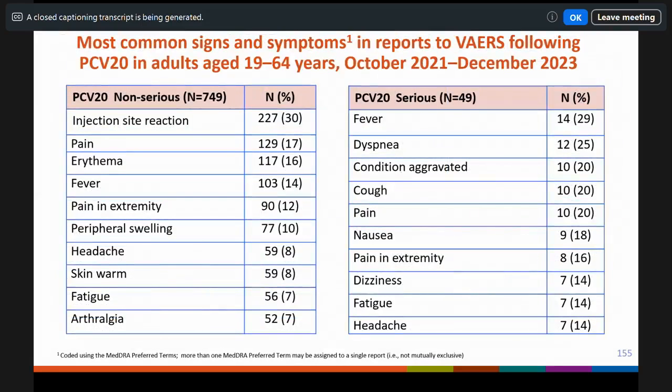So this slide shows the most common signs and symptoms in reports to VAERS following PCV20 in adults ages 19 to 64 years. On the left, you see the most common adverse events in non-serious reports, and many of these are, as you can see, injection site or systemic reactions. On the right, you see the serious reports, and the most common adverse events are systemic reactions.